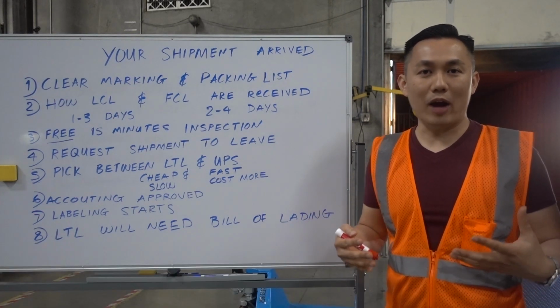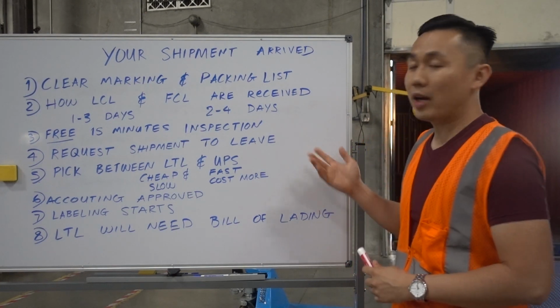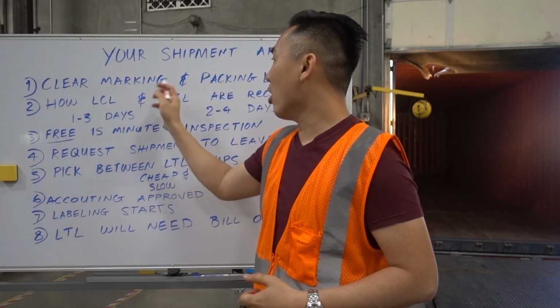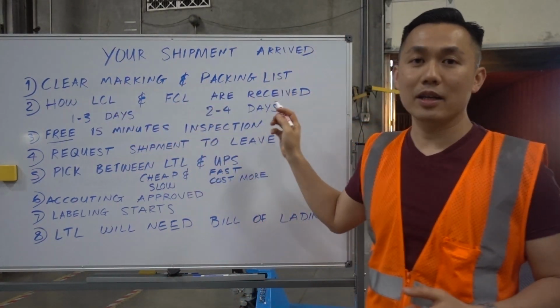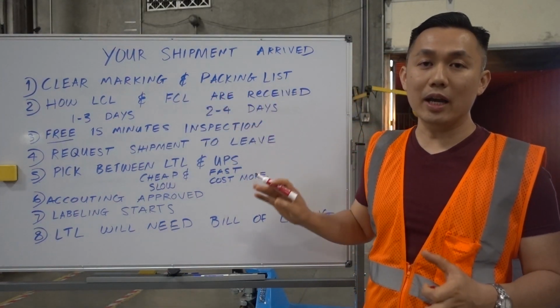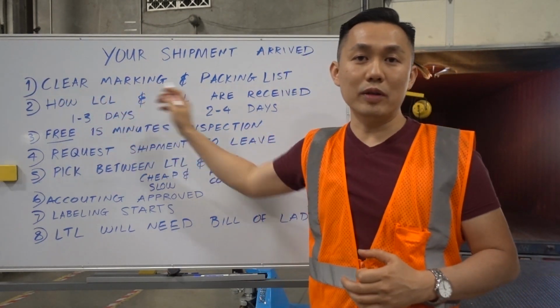So once your shipment arrives at our warehouse, a lot of people are confused about what's going to happen next. So this is what's going to happen next. Number one, you need to provide a clear marking on your carton and a clear packing list. A clear marking and a clear packing list allow your shipment to be checked in as quickly as possible. That's number one. So always do that first, okay?